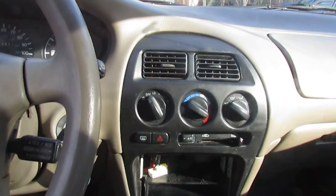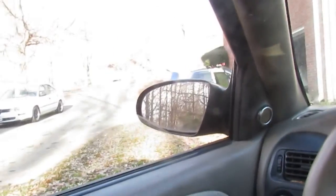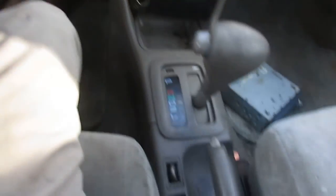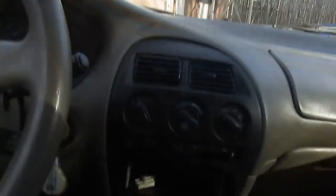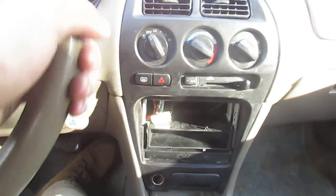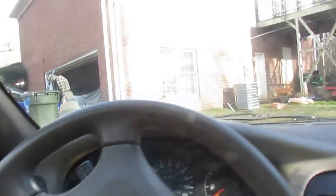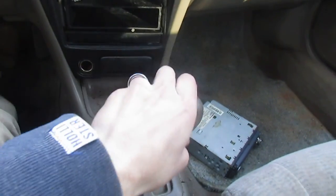The air conditioning still works. Something in the dash is rattling over there along with that fender. But it has all of its gears. It has drive and it backs up, so I'll probably get some new motor mounts for it and it'll take care of the rest of that vibration.